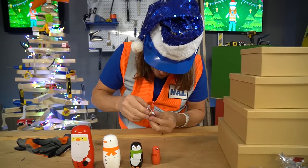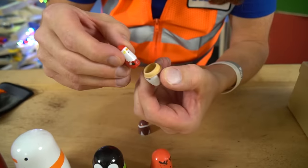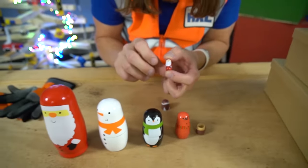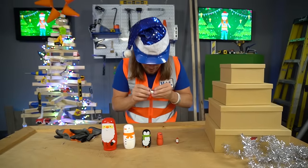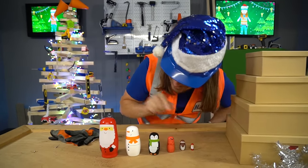I got it. Wow. Look at that. It's a little Santa Claus. That's amazing. Well, let's see. I think that's the last one. So, let's put them all together. We've got Santa Claus.